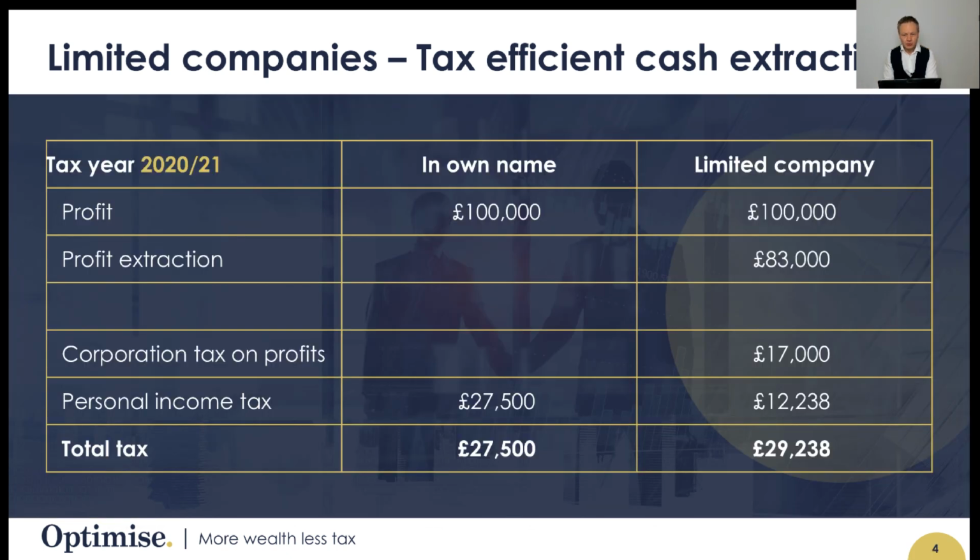Now, before we talk about limited companies and should you set one up, by the way, I have created a video all about Section 24 and limited companies, so go ahead and watch that video of how to take money as a limited company, or indeed should you even set one up at all.